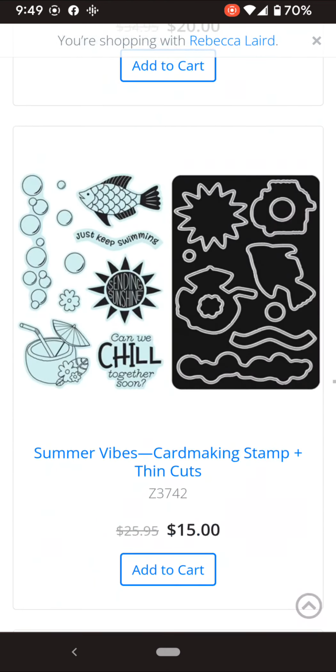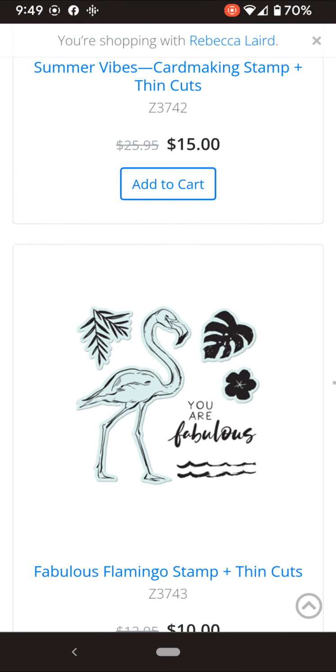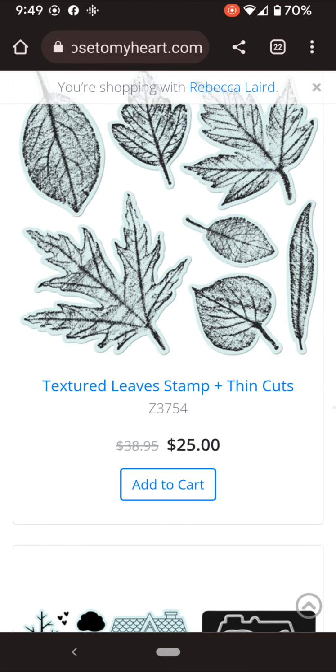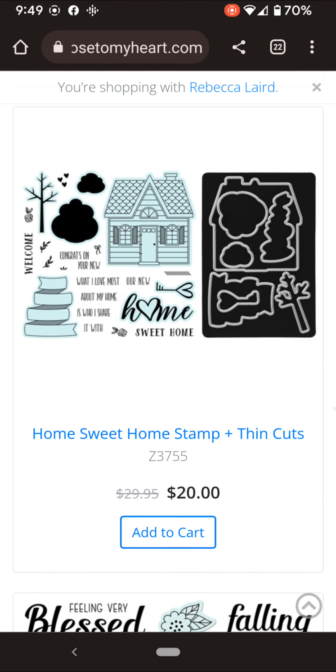If you continue to scroll, you'll see some where they lay them out. So you can see kind of what our thin cuts look like on the carrier magnetic sheet. And if you have our die cut machine, we have a magnetic plate that goes through, and that really helps. But yep, these ones, every single one has a thin cut, so it's a little bit more, but it's still $25 for both.